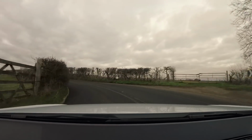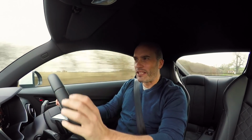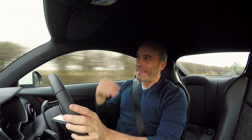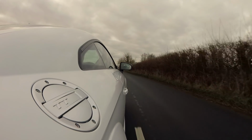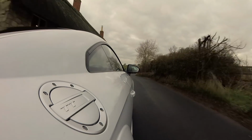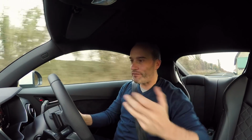And the Quattro all-wheel drive system comes out of slow corners like this and just fires you down the road, especially when it's only dealing with 245 bhp. I actually drove down here in the M5 competition that I've got for a week, which is 620 horsepower. So I was worried that I was going to jump in this car today and feel very underwhelmed in terms of power, but it still feels sporty, it feels fun.